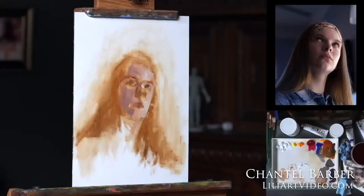Then I'm going to grab one of the filberts and finish up the block-in stage using a filbert because I find that that really helps me when I'm wanting to fine-tune these forms just a little bit more than they are now. So once again, I'm going to check my reference, look at my painting up here, and I'm actually going to take a moment to step back and see it from a distance.